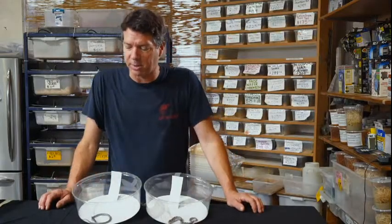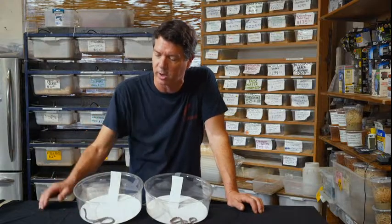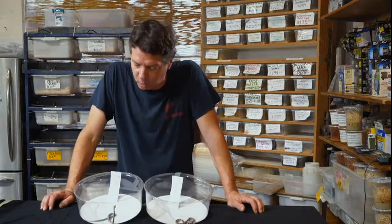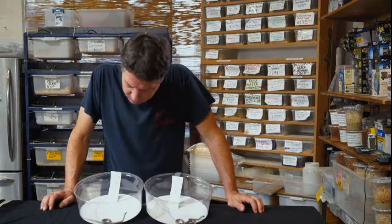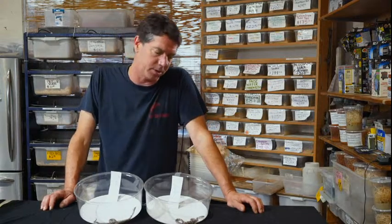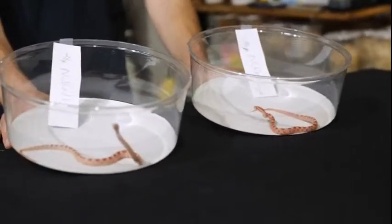Okay, here we have a couple of anerythristic corn snakes, which means they're lacking the red pigment. So these will be silver, gray, and black animals with white as they get older. On your left here, we have a male, which is ANCRN2 for $45. And on your right, we have ANCRN1, the female, also for $45.